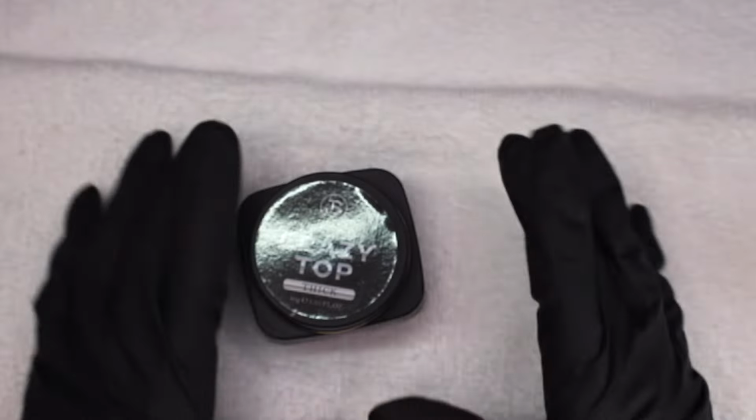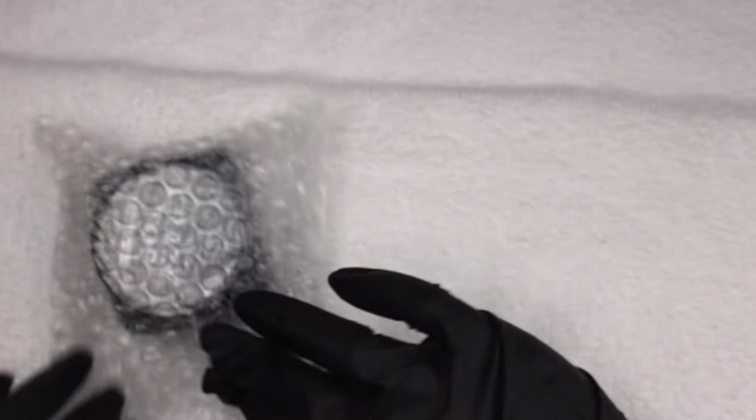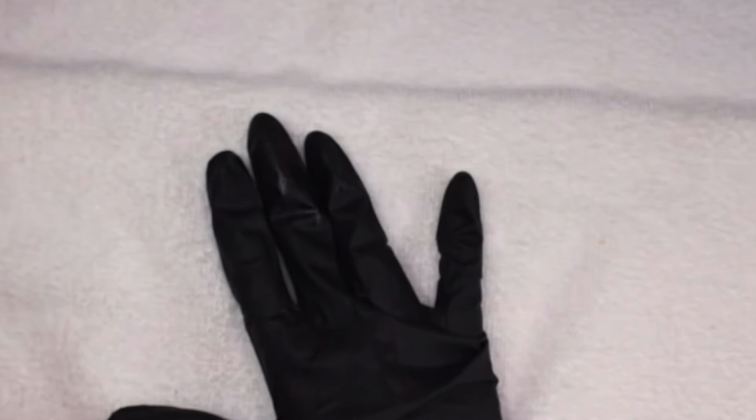Don't get me wrong, it's a little easier to use the bottle, but depending on what people be doing with their life, y'all don't even know. Y'all be tearing up your nails sometimes. You be like, Lord have mercy, what am I gonna do with y'all? I need to find something that's gonna hold up.